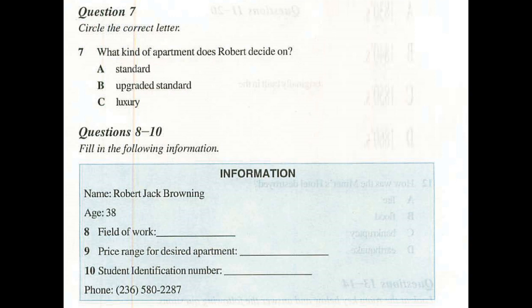Sounds like a good life. What is the price range of the apartment you are looking for? Somewhere between $1,000 to $1,500. Your student identification number, please? QS45890. Could you repeat that? QS45890. Lastly, could you leave us a phone number? Okay. It's area code 236-580-2287. Thank you very much. I will give you a call as soon as possible.